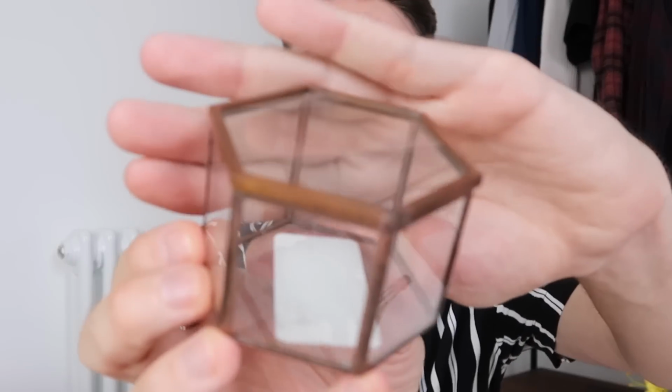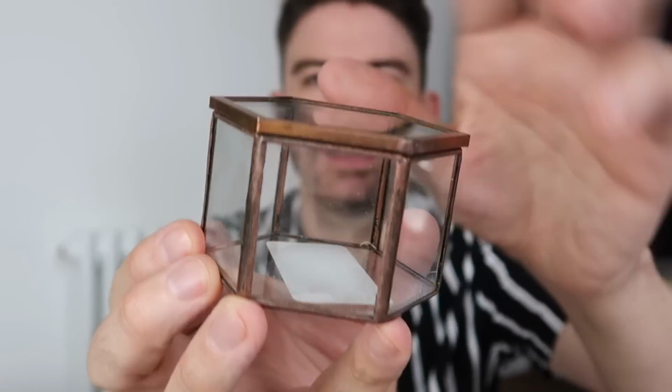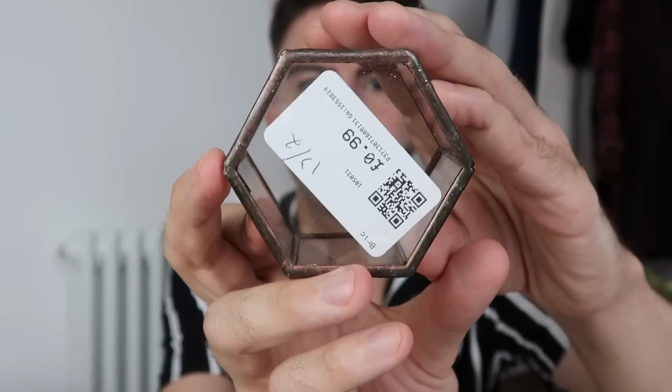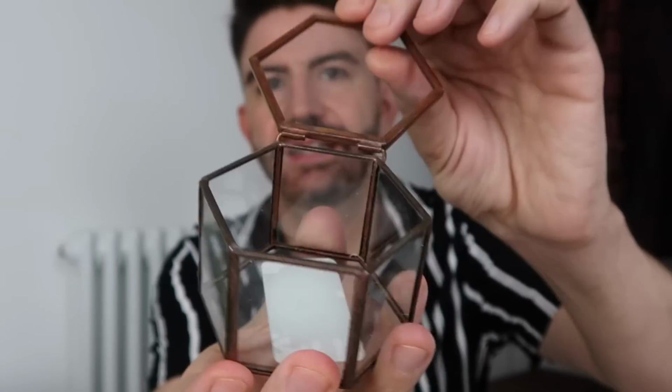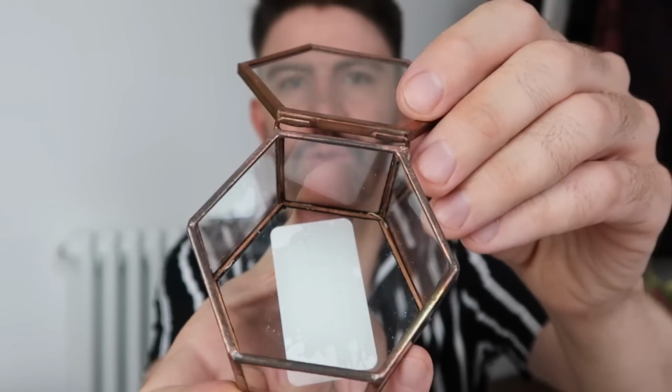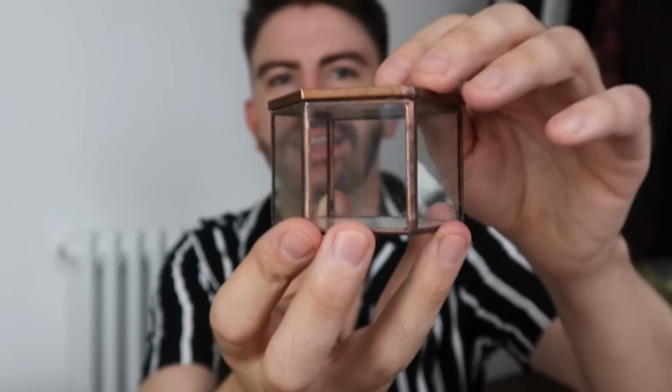And then I also got, forgotten what this is. Oh yeah, I got this lovely little pot. This is a glass container with a nice metal edge to it. And this was 99p, which I thought was really good. And the lid just lifts up like that, so it's nice to put small pieces of jewellery in, or you can keep all sorts of things in there, I suppose. But yeah, nice because it's clear glass, so you can see exactly what is inside it.